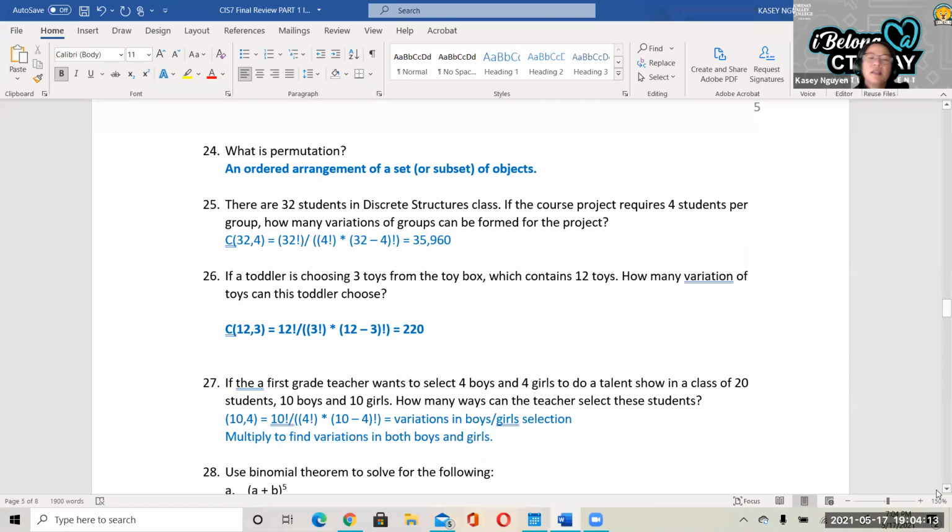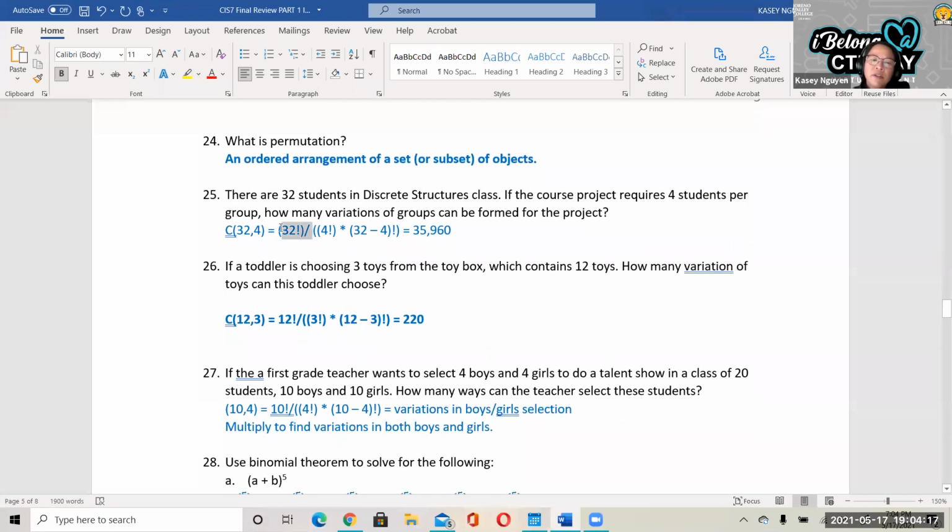So you would start with 32 factorial, which is gonna be your set, okay? Divided by the value that we choose and apply the factorial for that. So 4 factorial, multiplied by n minus r, right? So your n is 32 because that's the number of students. So 32 minus 4. And then we want to make sure that we apply the factorial for that as well. So remember to use the parentheses accordingly, otherwise you're going to get the wrong output. And so we should have 35,960 variations in choosing four student groups in a 32 student class.